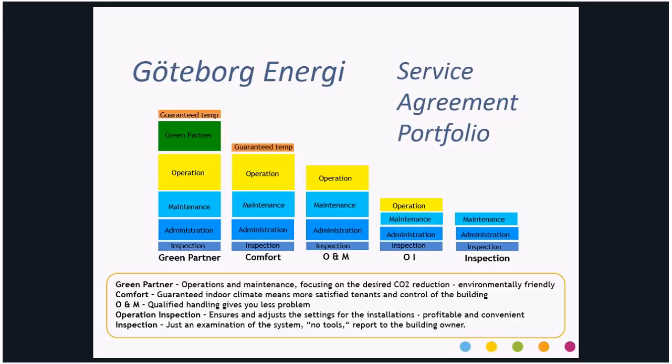What is the reaction from customers when you turn them off? At first, when I come from Göteborg Energi and say, hi, I'm from Göteborg Energi, I would like to help you save energy, they look at you and say, go away. You're not trustworthy in that kind of thing. But when you talk to the customer and explain your purpose, then you get the customer along with you. So you need to talk to the customer and explain why you do it.